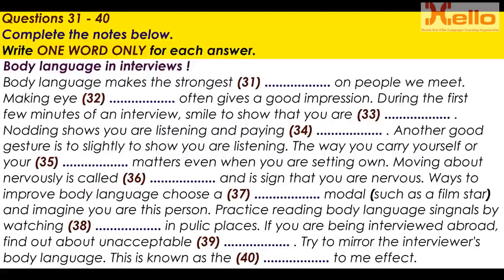Frequent eye contact is one aspect of body language which goes down very well with interviewers and creates a good impression. Looking at people means that you're sure of yourself and confident. In fact, one famous car company even makes a note of the level of eye contact candidates make during their recruitment process for this very reason.